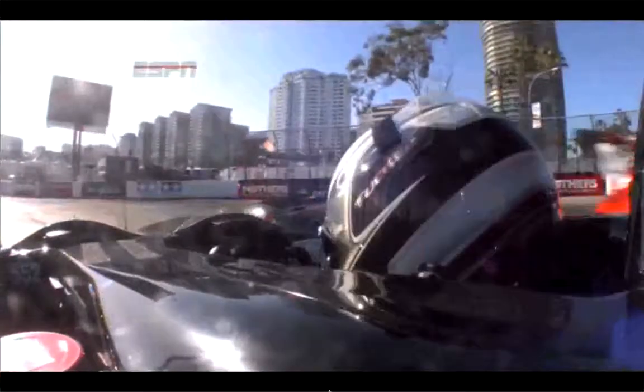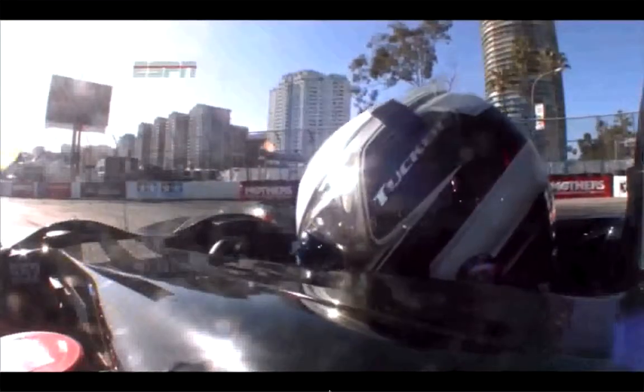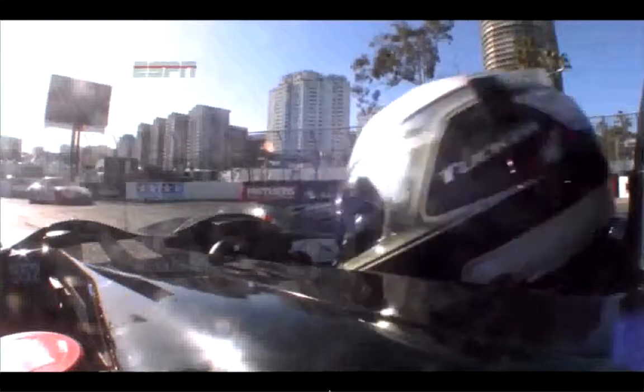That was a tremendous effort by those teams. The Level 5 Motorsports cars, the same chassis, the same HPDs, the same HPD engines. They were the fastest cars, but it wasn't always the fastest car that wins the race, and it was the Extreme Speed Motorsports that came through and did exactly that.